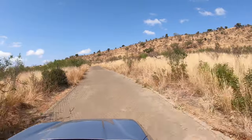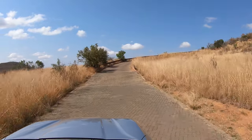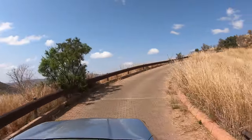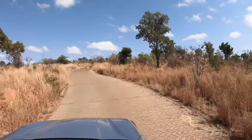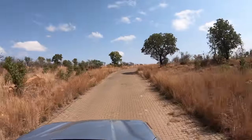One of the things I like to do towards the middle of the day is to head up towards the Lenong viewpoint. Lenong in the local Tswana language means vulture, and the Lenong viewpoint is one of the highest points in the park that you can drive up to and then look down on the park. I would not recommend traversing the rest of Safari Drive from the Lenong viewpoint because it does get very rough and you almost need a 4x4 to do that.